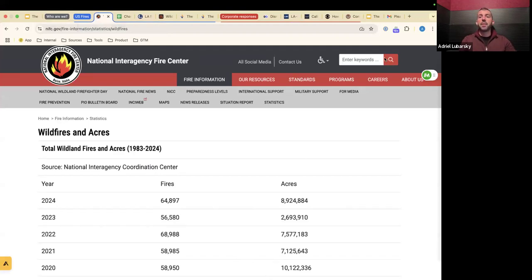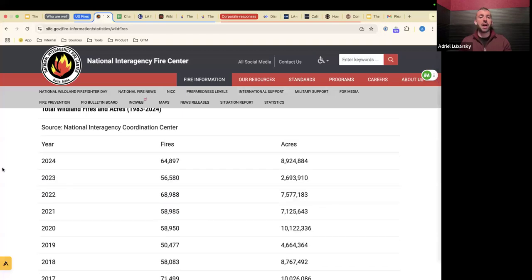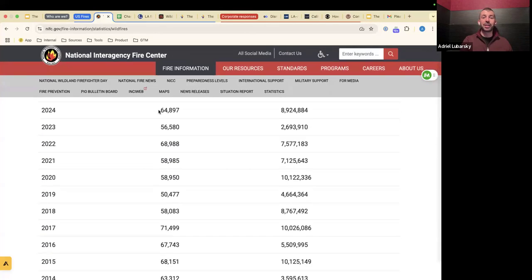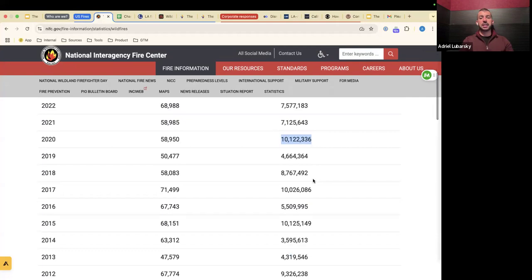So let's take a look at U.S. fires in general. How big of an issue are they? This chart here from the National Interagency Fire Center shows how many fires and almost how many acres there were in each of the last 40 or so years. These are big numbers. There's clearly tens of thousands of fires burning across millions and sometimes tens of millions of acres in the United States. These are very, very large numbers that maybe you didn't appreciate. I certainly did not appreciate. 65,000 fires last year is an insane number.